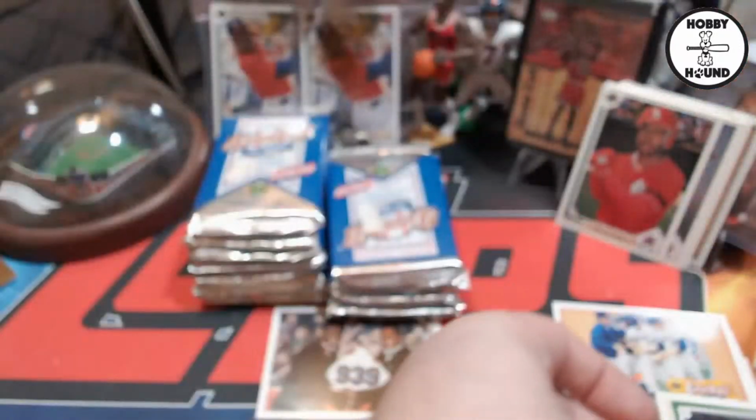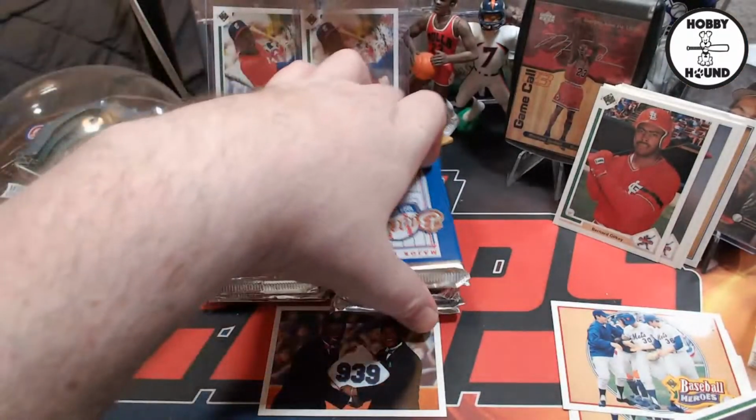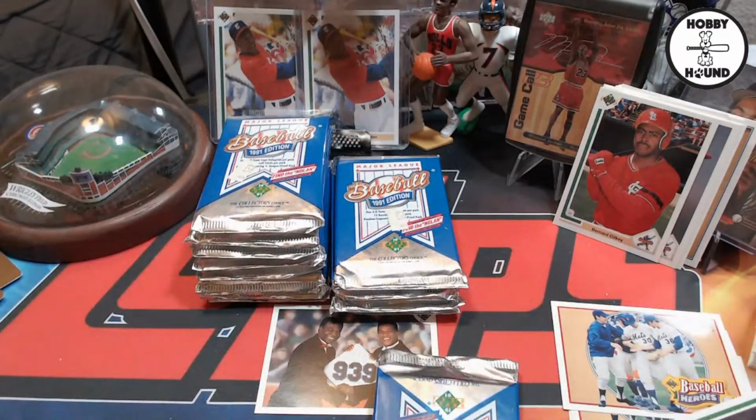So there's the Ricky Henderson, the famous tri-action photo. I collect those. I have a bunch of different ones from different sports and series. I think I've shown those before. I don't even know if I have it handy. There we go. Found it.